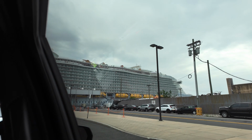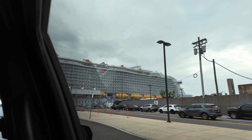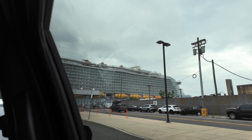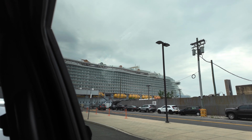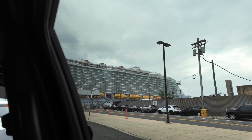If you're not into the car thing and you want to take public transit, you could take the Hudson Bergen light rail to 34th Street Station, then grab a short Uber or taxi to the port. So you're still going to need some type of vehicle, but you could still end up on that rail.